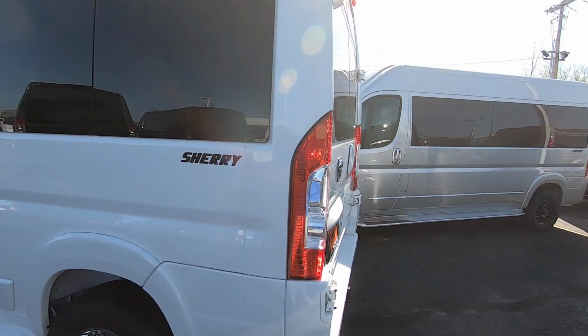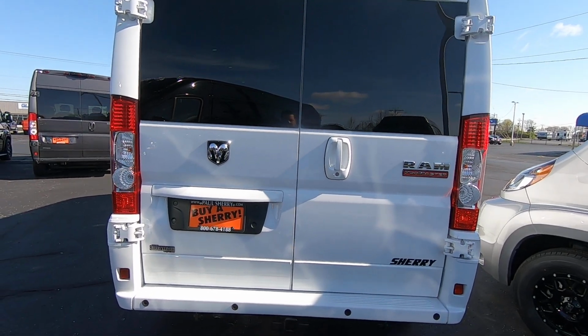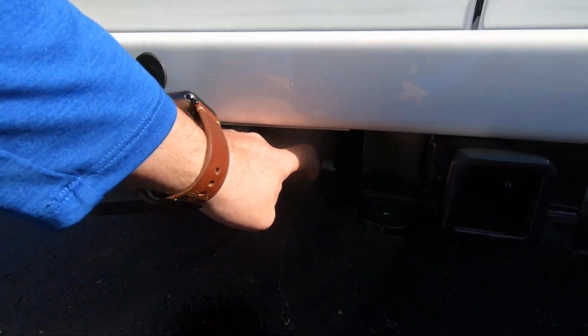Come around back. Has blind spot and cross path detection, rear parking camera sensors. Also have your trailer hitch down low, your wiring harnesses.